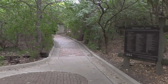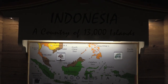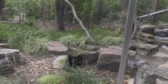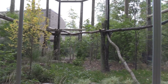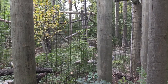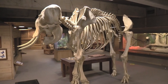All right. You can hear the bells. All right, clouded leopard. With the clouded leopard's habitat. Do you not see the clouded leopard at the moment? So I'll definitely return a little bit later to see the clouded leopard, hopefully. We're going to go inside Dr. Diversity's Rainforest Research Station. Wow, look at this.